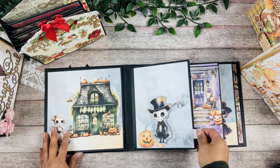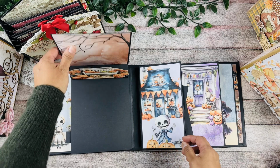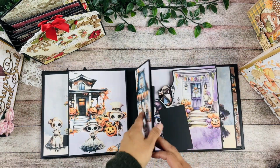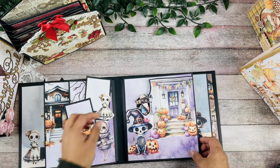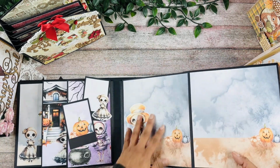This has a lot of movable fun little pieces. This opens up like that, this opens like that, another little pop-up. This is like a little Polaroid board, so this magnetized in place. And then here, this opens up like that, so you can put a picture there.